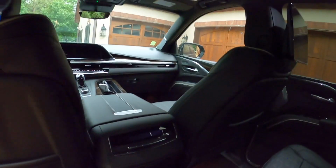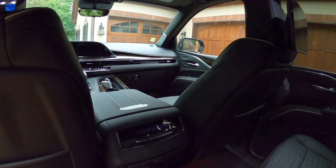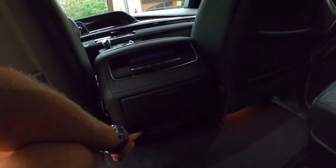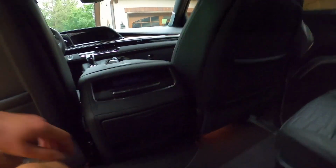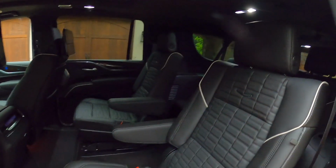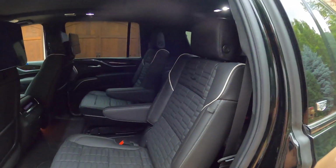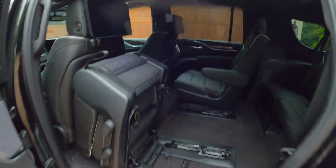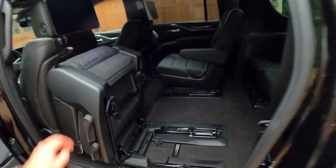Rear seat climate control, 2 cup holders. And you have a couple of HDMI ports and USB-C ports in case you want to plug in an Xbox. And the thing that I love about the Escalade, you'll also have this hallway, but to make it even easier to get into the 3rd row, you just have this awesome latch system. And you can just climb right in to the back, which I will show you now.